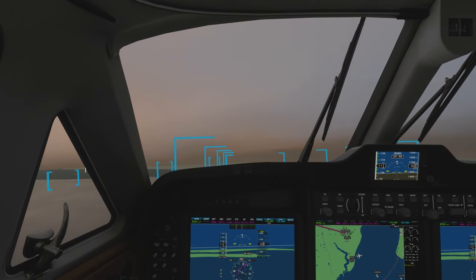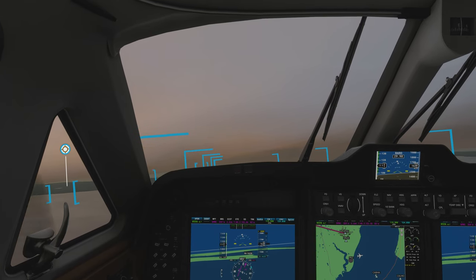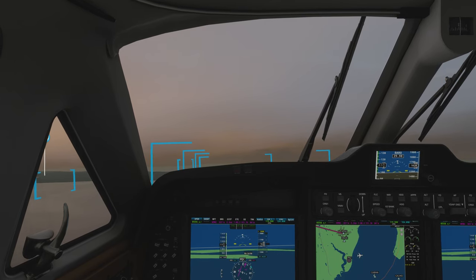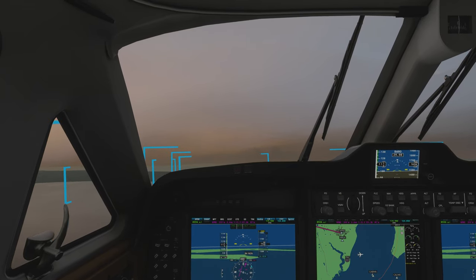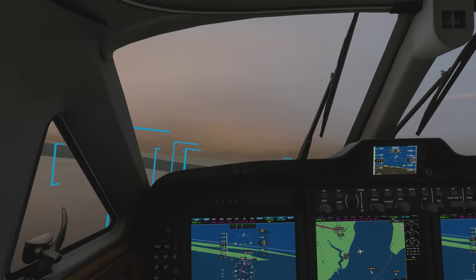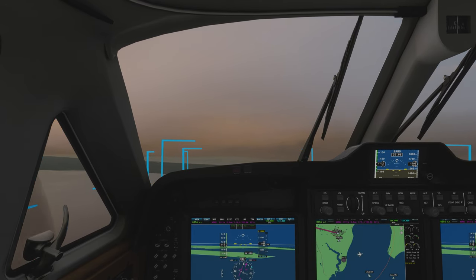KH-367, clear to land runway 26. Wind 182 at 1. We're gonna drop back down on the throttle now that we're getting close. Clear to land runway 26. We'll lose a little bit of speed on this turn, I think. I don't know if it's one turn or two, or it's two turns, that's fine. Dethrottle just a little bit more.